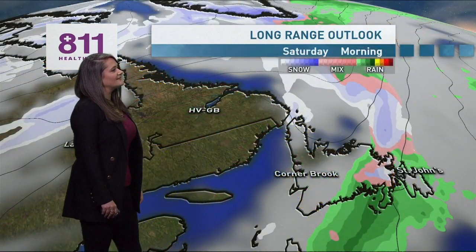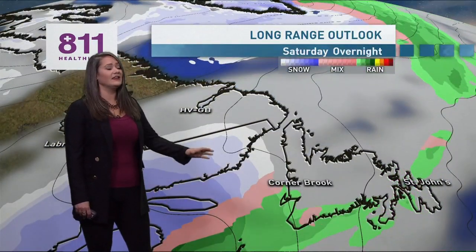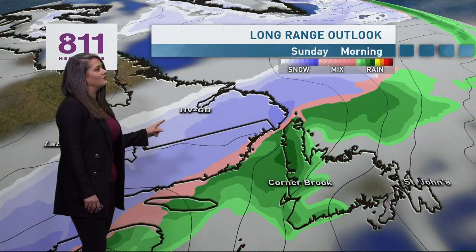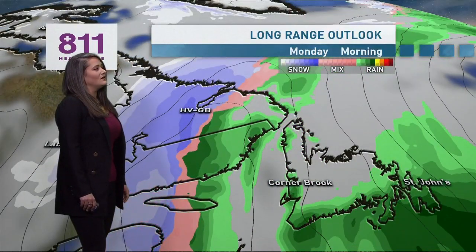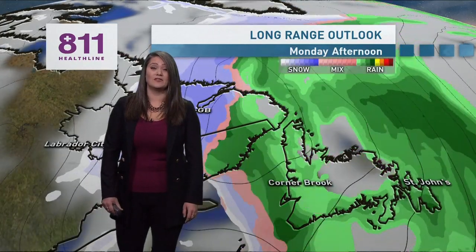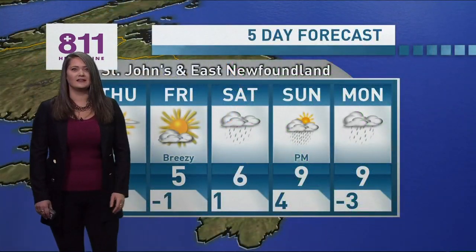So here's a look at Saturday morning. We'll see that rain move through, with a quick break in behind on Saturday afternoon. Change again, we're going to see that next system roll in, mainly snow up through Labrador and then mainly rain into Sunday morning for most of Newfoundland. And then it hangs around for a little while with another push of warm air moving in on Monday with that potential for some showers. And then again, staying in those cooler temperatures up through Labrador. So with this, we could see some accumulating snow as well.